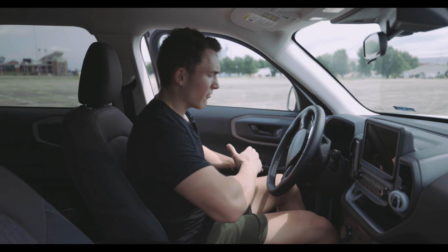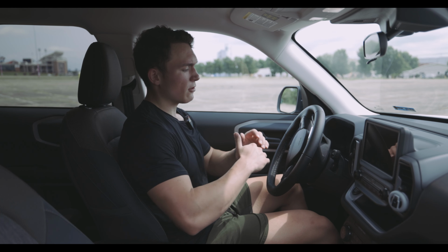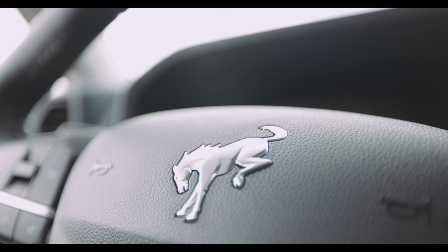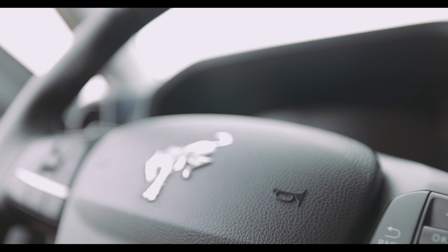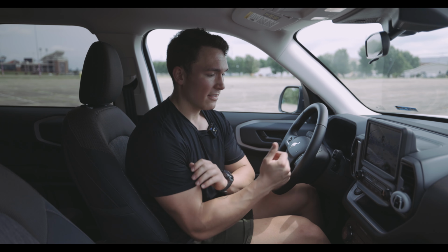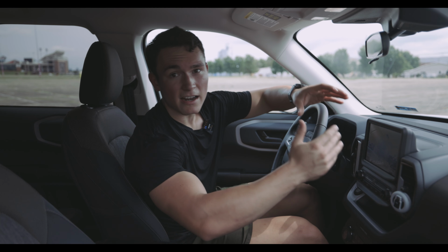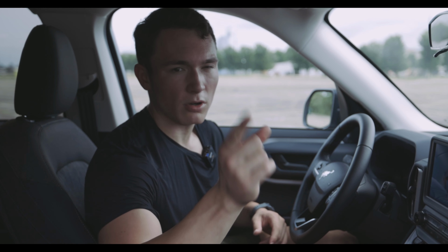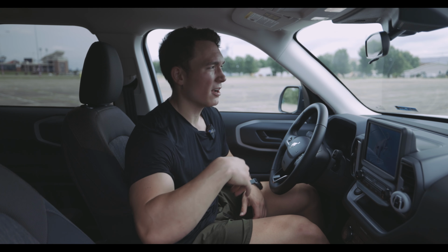When you first enter the Ford Bronco Sport, you're gonna be greeted by this beautiful Bronco logo on the steering wheel, which I think is just fabulous looking, as well as a leather steering wheel, leather center console, leather door panel. Now, like most common cars, this has a touchscreen that offers Apple and Android Auto, but it's Apple CarPlay, not Apple Auto. Apple Auto sounds kind of weird.